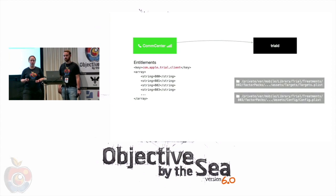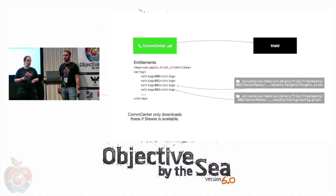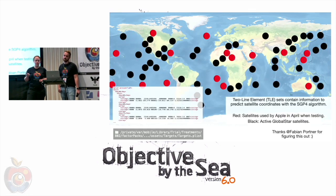So we are now at trial D, and we get two files from this, which is a target plist. So target, you remember, like the satellites, and also another one that's called config plist. And these are now just being sent back. And finally, we can just look into those things. Now, this is the targets.